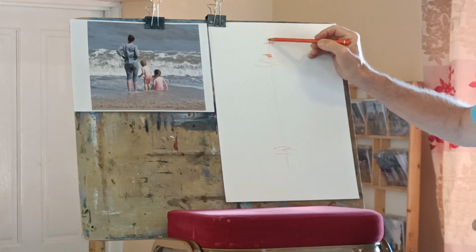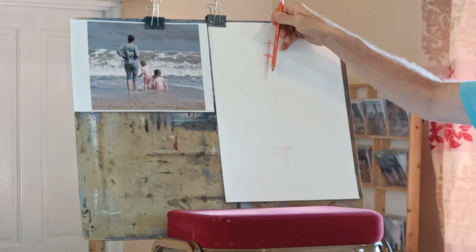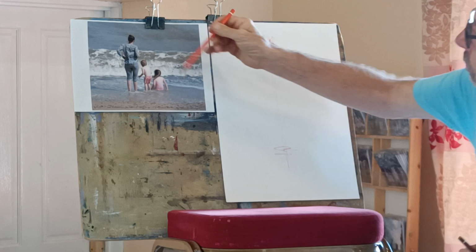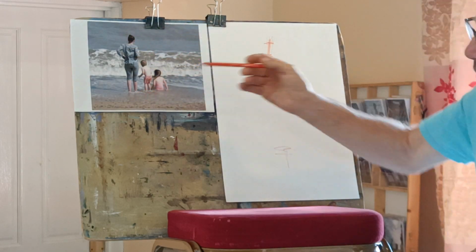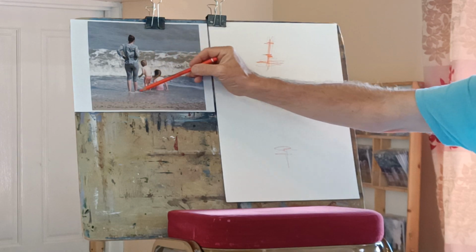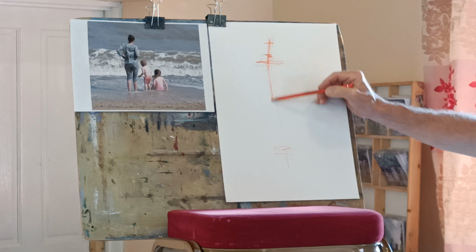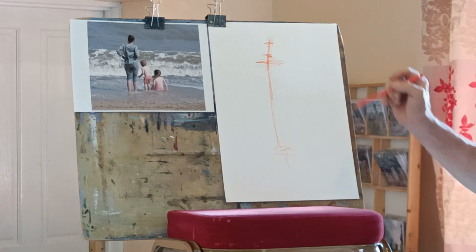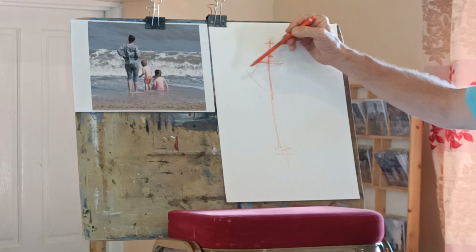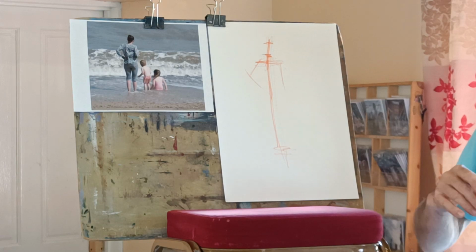And then once I've got that, she's got her head very slightly on a tilt, so just try and get a little bit of an angle through there. The shoulders about there. I would say that her weight is fairly evenly distributed. She's got a weight on both feet, so I think her spine in the middle of her body is going to be like that. And then once I've got that in, I would almost draw a kind of skeletal figure or a stick figure.